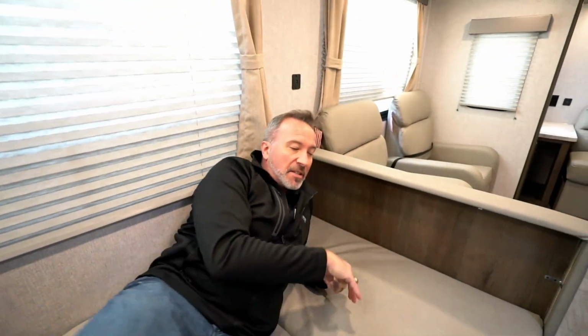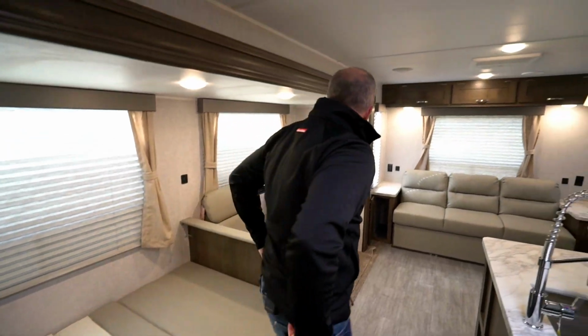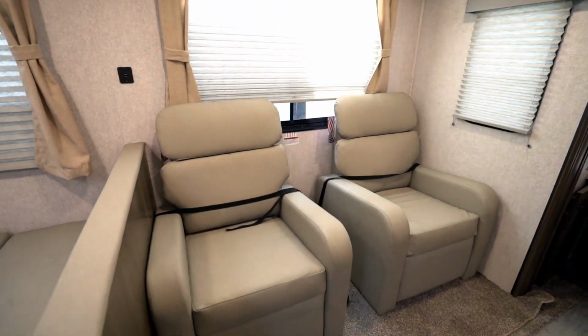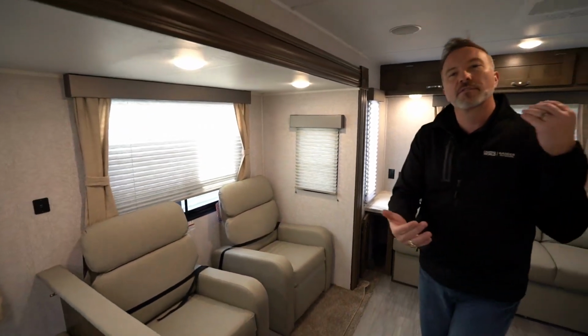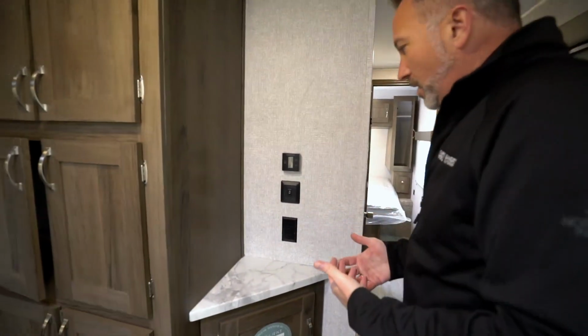And then you say, okay, Chris, that's cool, but you know what? I like to kick out and relax when I'm in my camper. Okay. How about 2 recliners for you? Strapped in, you can strap them for when you're traveling, right there underneath a giant window. Features, fun, family. That's what I like about East to West, how they do things, how they build things, and what they think about when they build them.